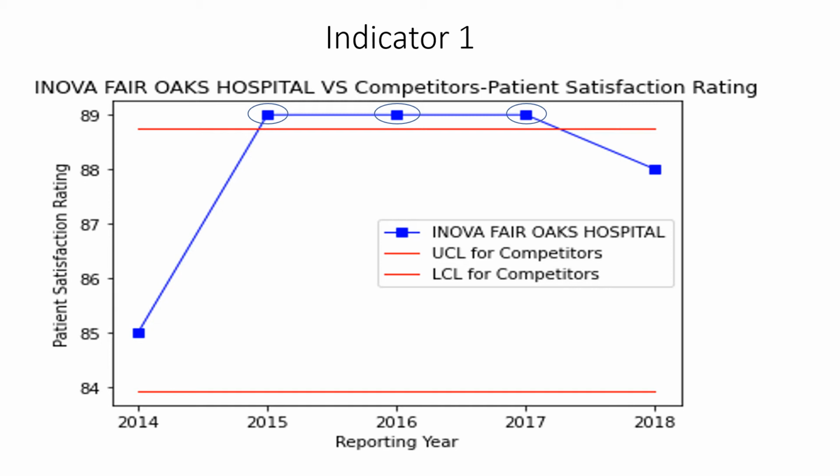The first indicator is patient satisfaction rating. As we can see, patient satisfaction rate in INOVA Fair Oaks Hospital was outside of the upper control limit in 2015, 2016, 2017, 3 years, compared to competitors. It means patients were more satisfied with INOVA Fair Oaks Hospital than competitors in these 3 years. The other 2 years were within the control limit.